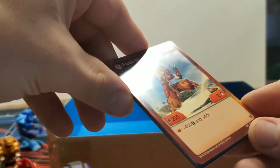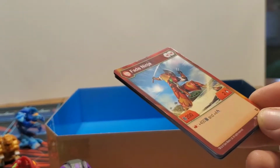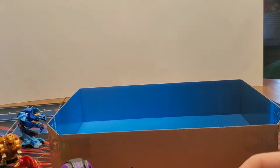Yeah, the Fade Ninja is surprising me. It's probably not as good of an option as Pyrus Nobilius Ultra or Pyrus Serpenteze Core for a Flaming Fist deck, but it does bring 2 Flaming Fists to the game. So I'm wondering if his Evo's actually going to be any good, basically. So yeah, on to the last pack.